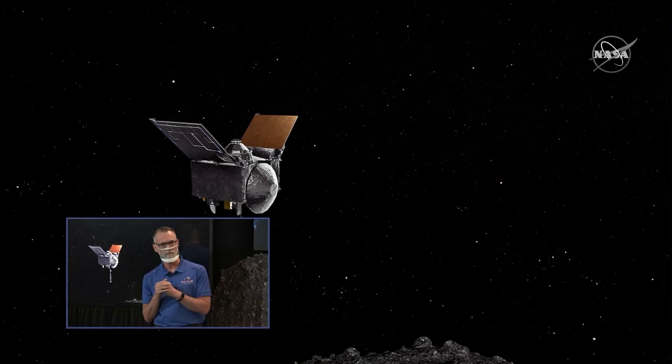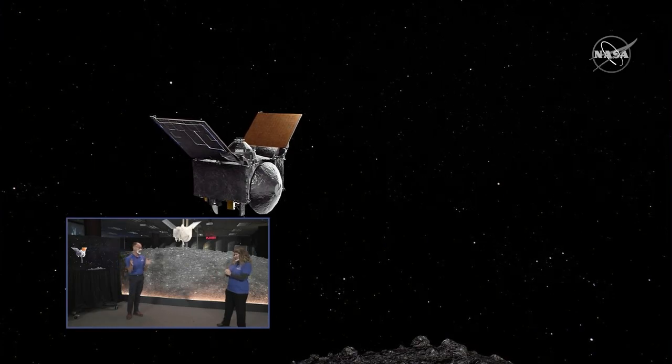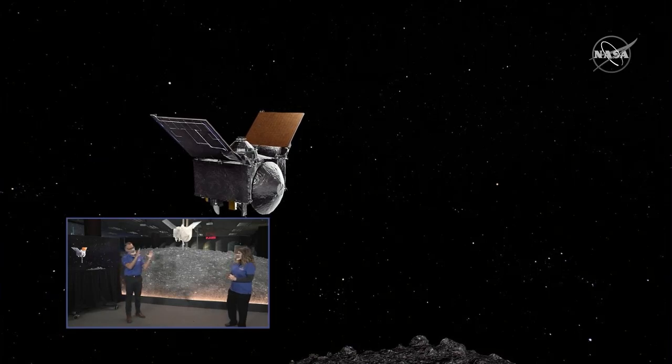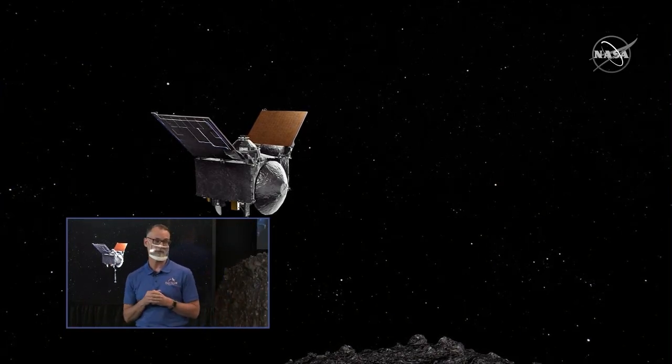On OSIRIS-REx Ops. OSIRIS-REx natural feature tracking system has resumed processing. Position uncertainty is 1.6 meters. So you can see there we went back to 1.6 meters. That's because we went through the checkpoint maneuver. Whenever you impart a thrust like that, it adds uncertainty into the system, and we're seeing that with the natural feature tracking system right now.